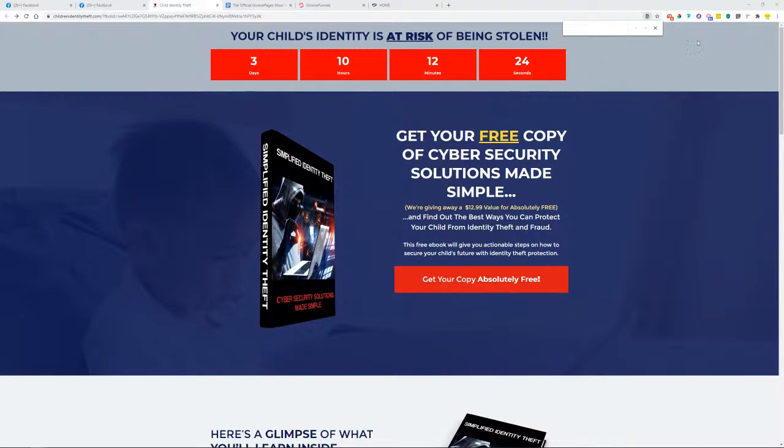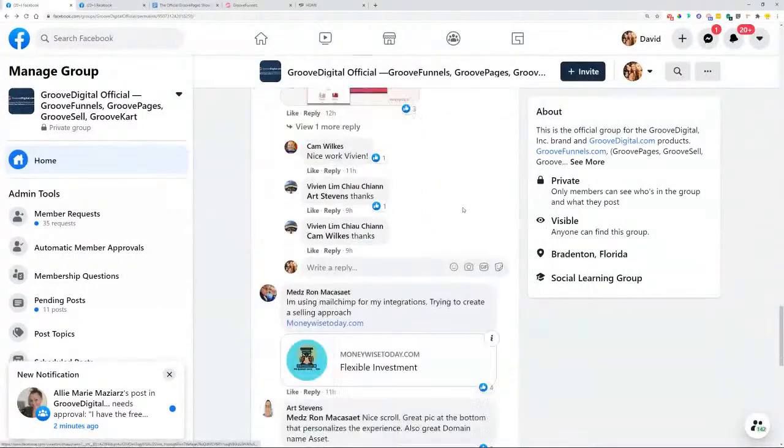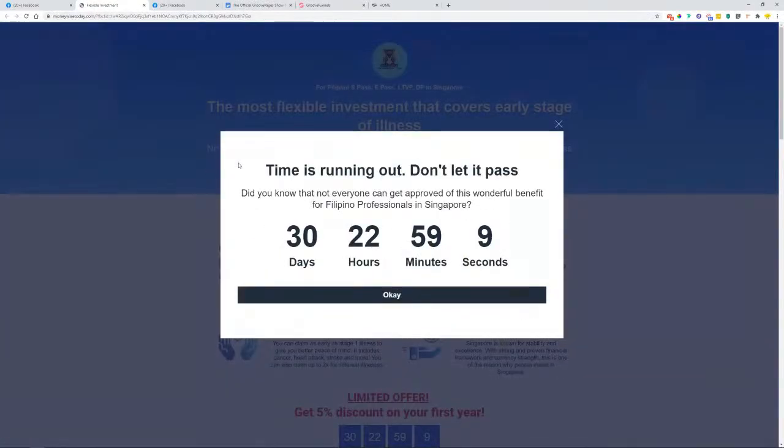But yes, you can go and publish your site. It is ready. Good. So the next one over here is Meds Run. Okay, let's see. Money wise today. Time is running out. Don't let it pass. Did you know that not everyone can get approved of this wonderful benefit for Filipino professionals in Singapore?